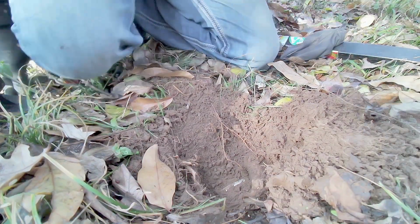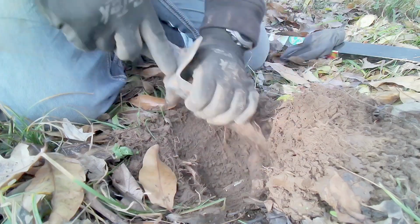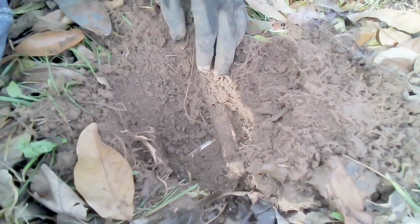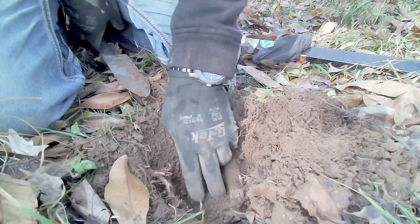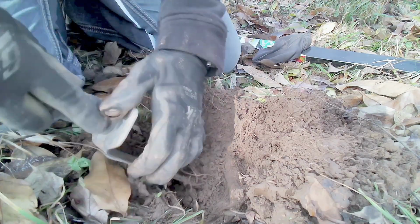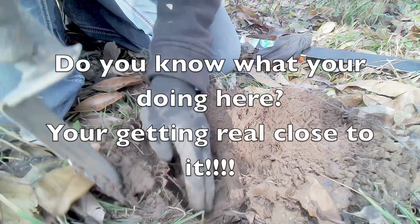Oh no, don't get dirty. You gotta go to work. Where's my lush? And believe it or not, it is under this big root. See that big root right there? I don't know if you guys can see it. The sun's in my face. But that's a silver fork, if I ever saw one. God, I hope it's not silver plated. God, I hope I don't ruin it. Ooh, I'm moving it.